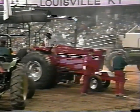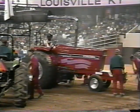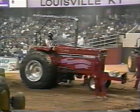If she beat 224, she goes on the bubble. I'll tell you, looked like Sue Ellen came off the line seriously. Man, she had some major intentions of getting past that full pull bar. 218.68 for Sue Ellen Oswald and the Sneaky Snake.